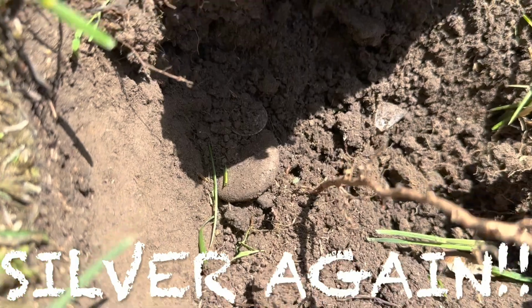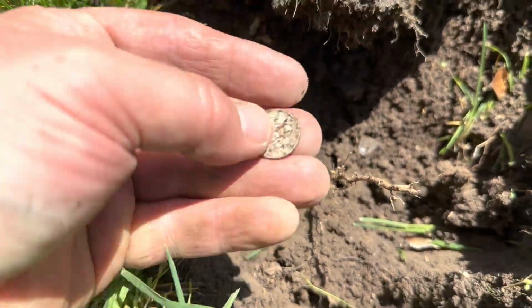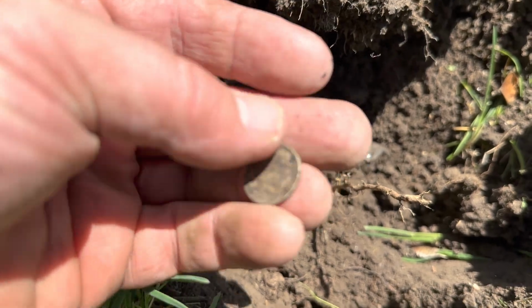Folks, I think this is going to be a really good day. Talked to the owners for a while, and I'm back at it, and I think I found a second silver dime. Looks silver, so let's pull it out of the hole together. When I was standing up, as soon as I flipped it over, I can see it right there. I just have a real good feeling about it. Oh yeah, it definitely is.